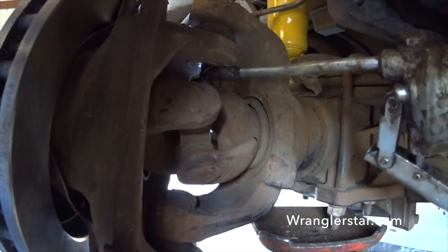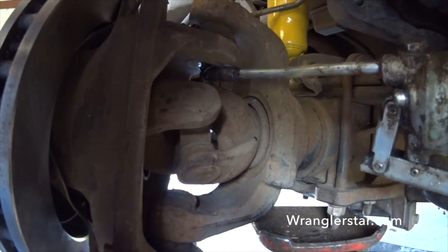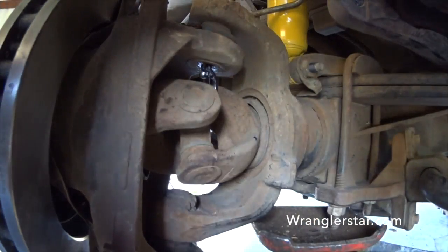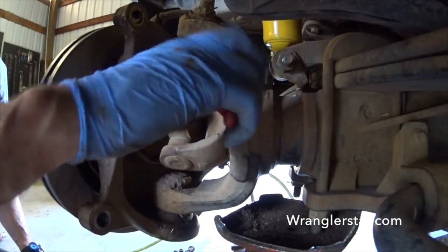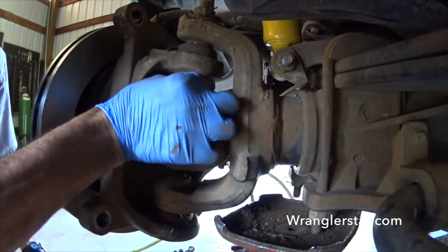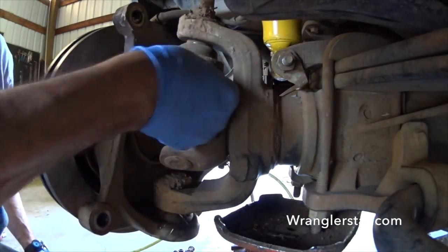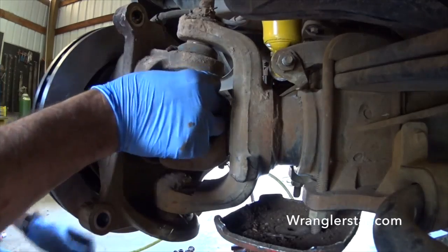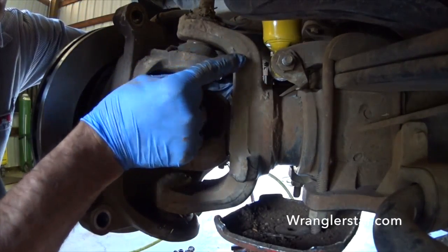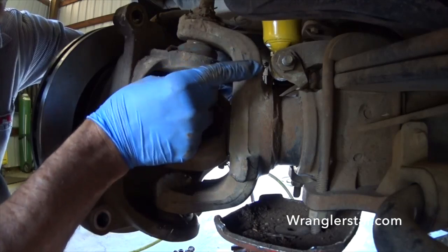Oh man, happiness is a tight front end on your truck. That's nice. Now we've got the grease in there, we can take that little zerk out and put our plug back in. Sure enough, I'll tell you, if you leave that in there it'll break off. I guarantee it. And then you'll cry.